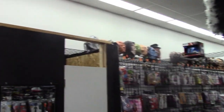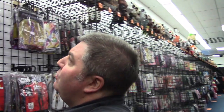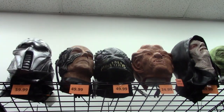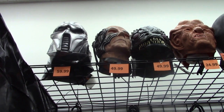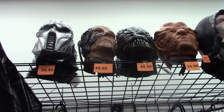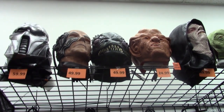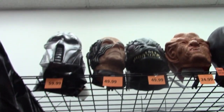Okay. Now we got some older masks over here. Some of these are old. The Star Trek ones and the Star Wars masks right there. I mean, some of it might be new reprints, but like this one right here for $24.99, that Ferengi mask. That one's probably from the 90s. And this other one here, this Locutus of Borg, which is Patrick Stewart. The one that's $49.99, the second one from the left. That one might be old too, but it could be a reprint. I'm not sure if it has a tag or not.